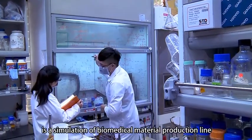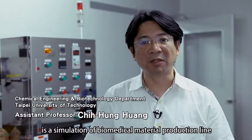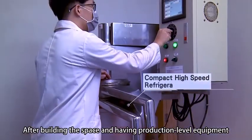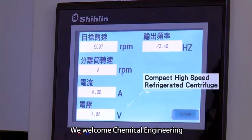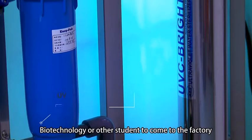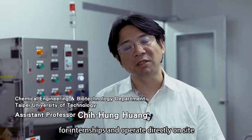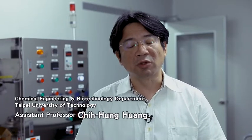Our internship factory is a simulation of a biomedical material production line. After building this space and having production-level equipment in this factory, we welcome chemical engineering, biotechnology, or other students to come to the factory for internships and operate directly on site.